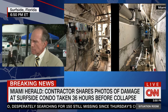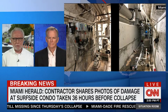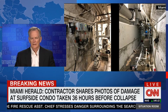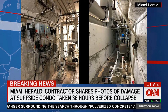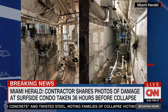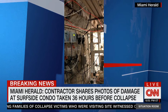I want to get reaction from Rick Slider as a structural engineer who's joining us right now. What do you think, Rick? Actually, it's interesting. The photographs, I did review those from the Herald. Those photographs show significant corrosion of the steel. In part, it could be because of the chlorides in the pool. And also, if you remember the 2018 report, the engineer identified that the waterproofing system failed. They were getting an abundance of water.